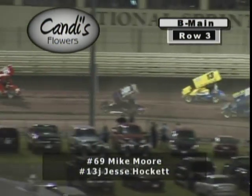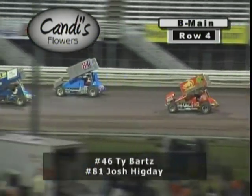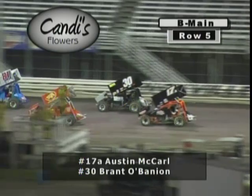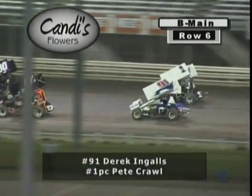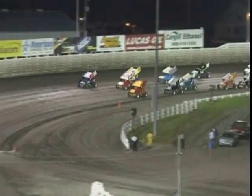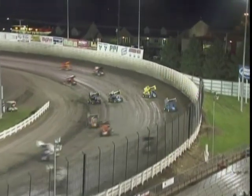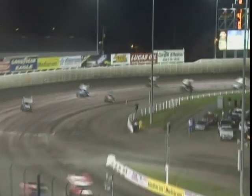Okay, here we go. Green flag is out in the B main. Here we go. Three wide for the fourth spot through turns one and two. Here comes Jesse Hockett. Jesse Hockett moves up into the final transfer spot as they race for second off of turn four.